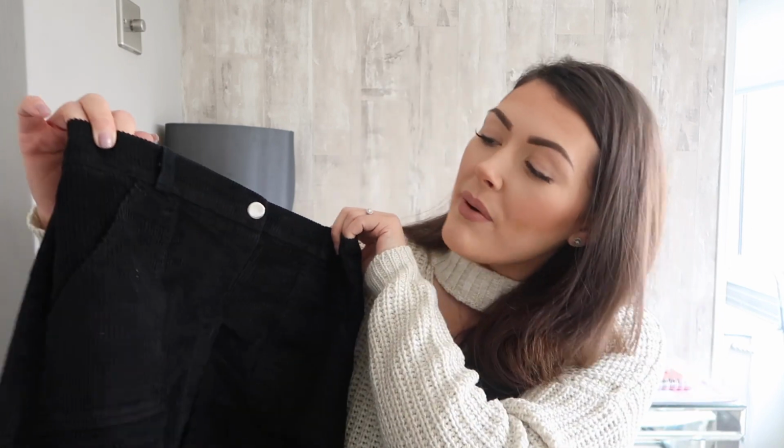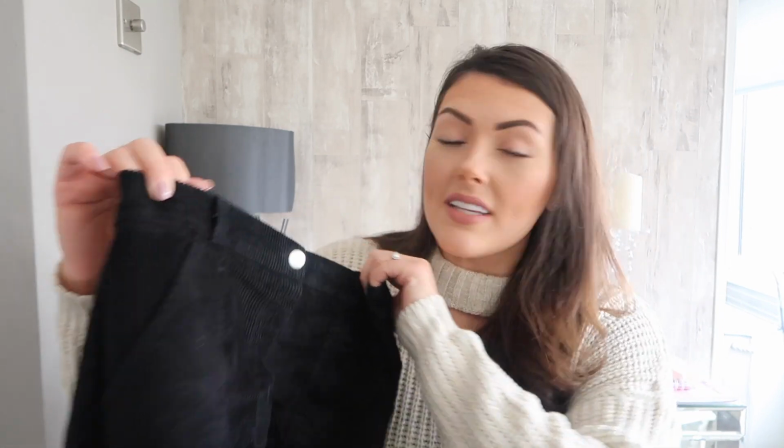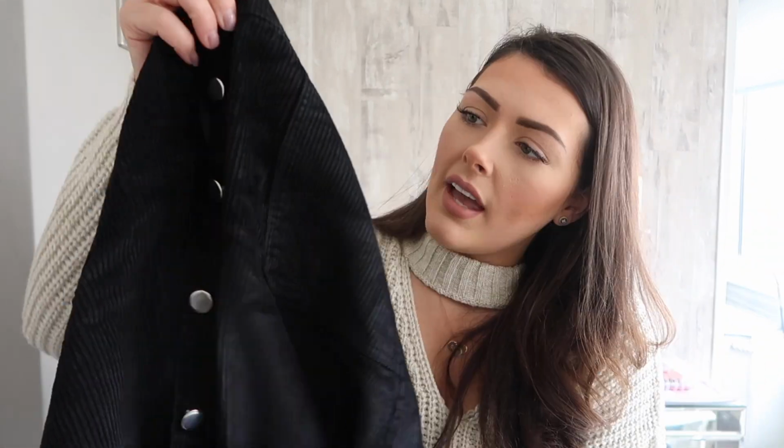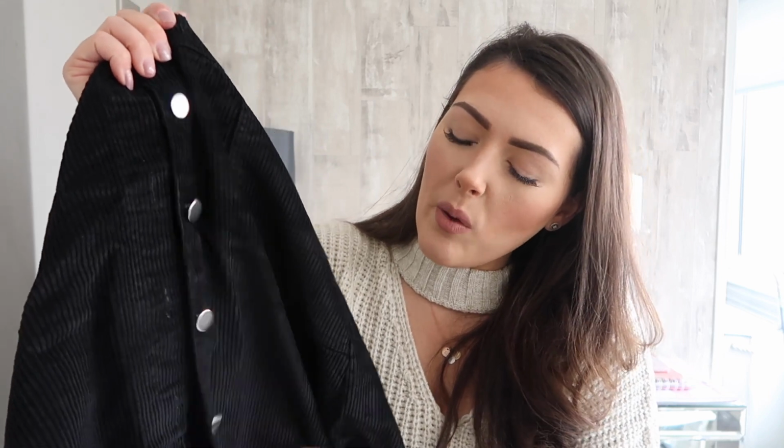An extra large. There's no way that's extra large, but I'm glad that I went for that size, just because again I had to look at the sizing to make sure that they were going to fit me. So it's just this little button down skirt. I'll show you this side. It's a sort of black tone, maybe a little bit more charcoaly toned, and it's got these little buttons down it, which is still very on point this season.